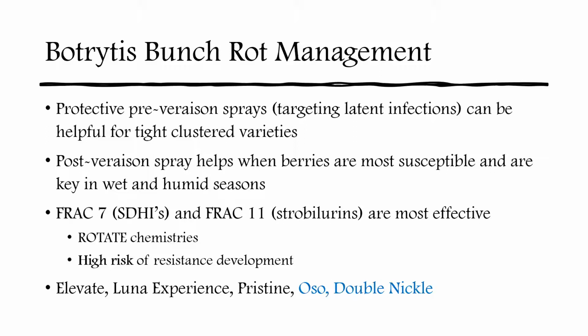There's numerous fungicides that are registered for botrytis bunch rot control. Most higher performing fungicides tend to be in the FRAC 7 or FRAC 11 groups. Again, highly prone to resistance, so it's important to rotate these chemistries if you're using them. And I listed some at the bottom here. Like I said, there's quite an extensive list in the fruit pest management guide that I encourage you to consult. But Elevate, Lumen, Experience, Pristine, and then our organic options typically provide moderate control.